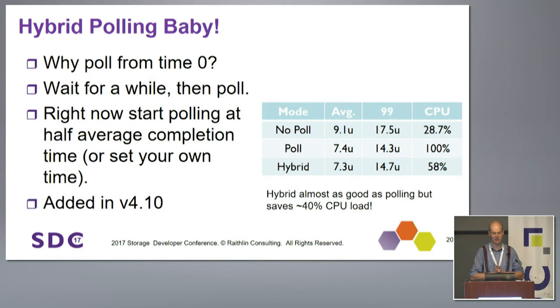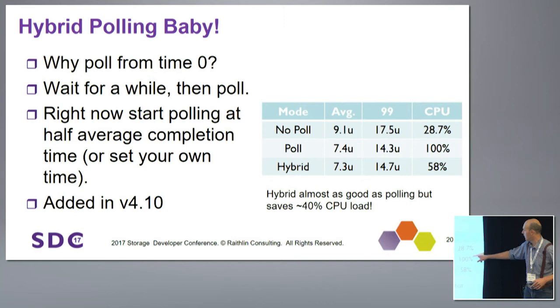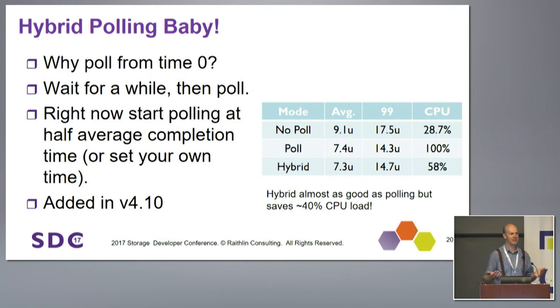So you can basically do no polling at all, minimum CPU utilization but the longest latency. You can poll all the time, or you can poll half the time. And in this case, polling half the time, we didn't lose a single I/O. In fact, the 7.3 and 7.4 is probably noise in the measurements. There was absolutely no loss in polling half the time, because all the I/O is completed in three quarters of the time, or whatever. And that was added in 4.10.